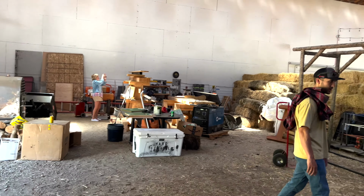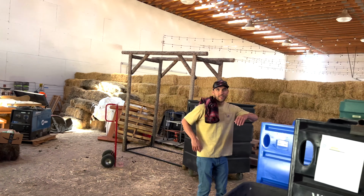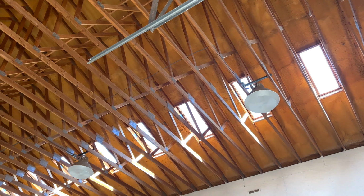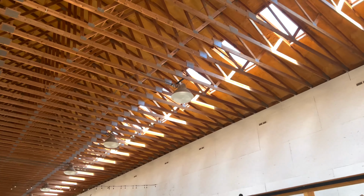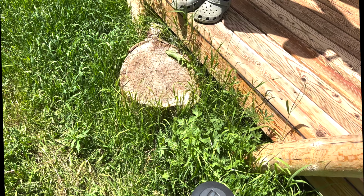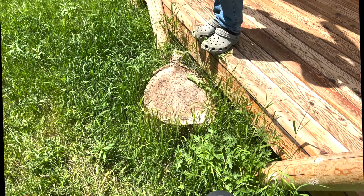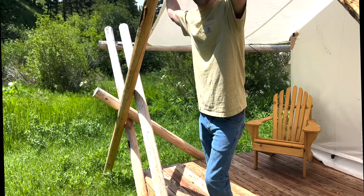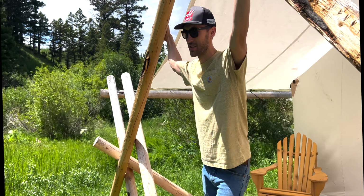Funny, when you see this on video, it looks smaller. Yeah. Devin built this step. That was his job while he worked here. For all the tents? Yeah, for every tent, he built the steps.